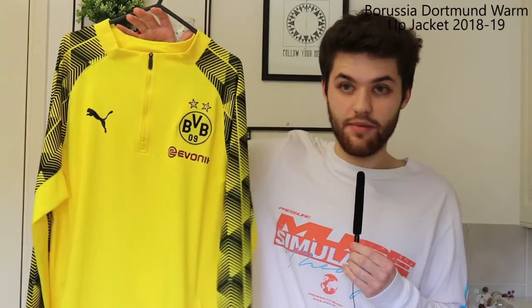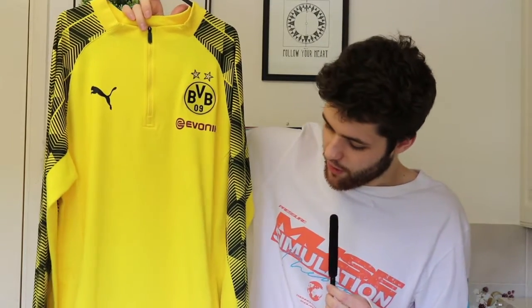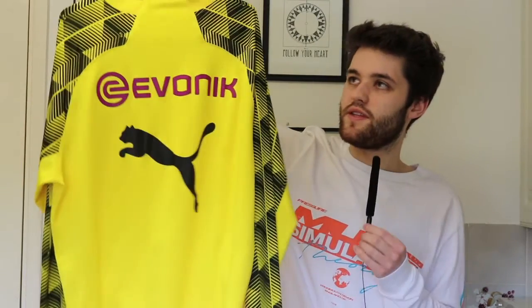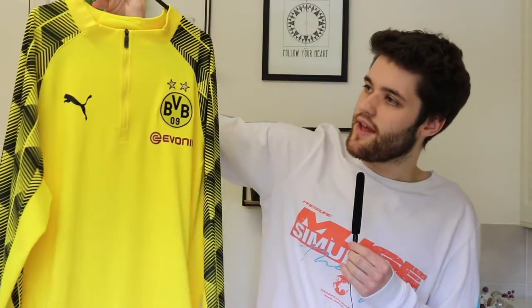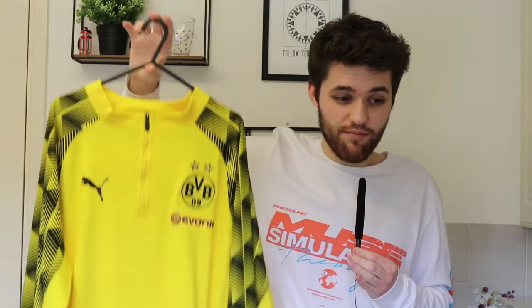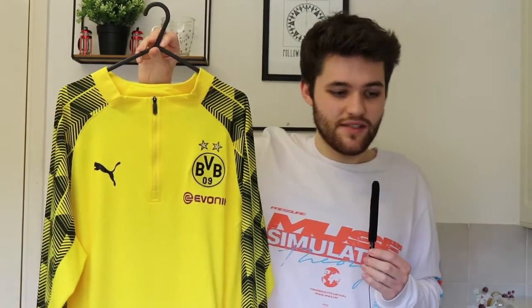Now, I love training jackets and I love Dortmund. So this is one of the best things I own, personally. It's got a quarter zip. It's quite thin as well. Pockets stretch out all the way. Big Puma logo on the back, but the sleeves are just incredible. Puma have been throwing out these weird designs. I don't really know how to describe it, but the City training gear this year, and I know West Brom's away shirt this year, have kind of similar wavy patterns, and it's great.